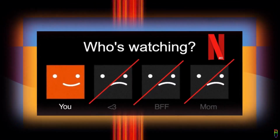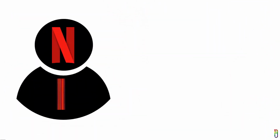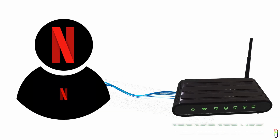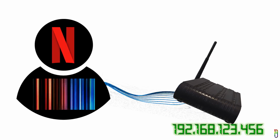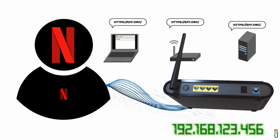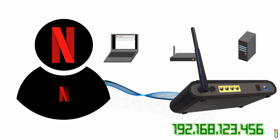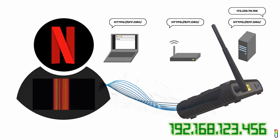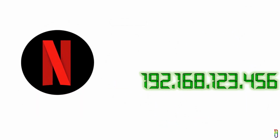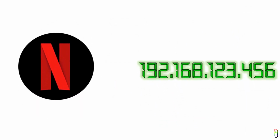The way they implemented this is actually smart. As everyone knows, your device needs to connect to the internet to be able to access Netflix. These connections have their own unique IP address. Each of your modem or router generates a unique IP address of their own, which is basically the same as our home address. Netflix then extracted the IP address that you usually connect to when using Netflix, or maybe the IP address where you connected the first device that you used for your Netflix account.